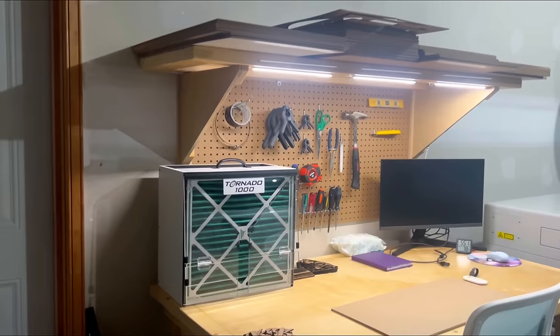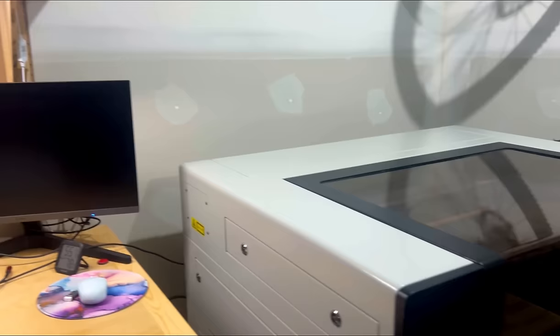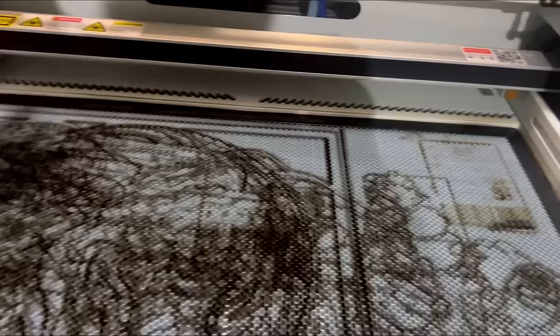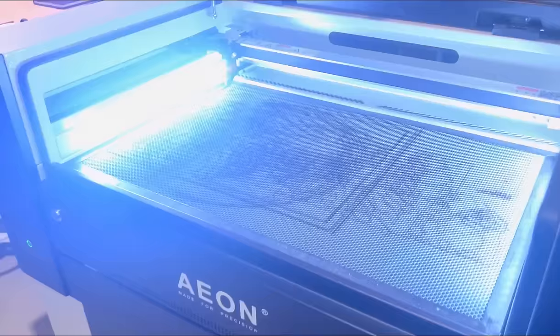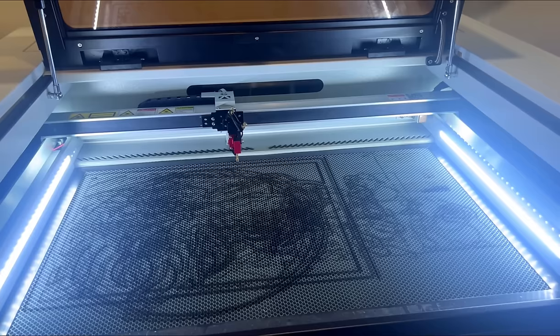I love it. And then of course I've got my board back here, my pegboard with some tools and stuff. And then of course the beautiful Mira 7 from Aeon Laser. I love this thing. You can see I've already cut quite a few things on here. Let me turn it on for you guys. So super cool. I'm so excited to have my Mira Laser. There it goes. It's calibrating and resetting itself, or doing whatever it is it does.